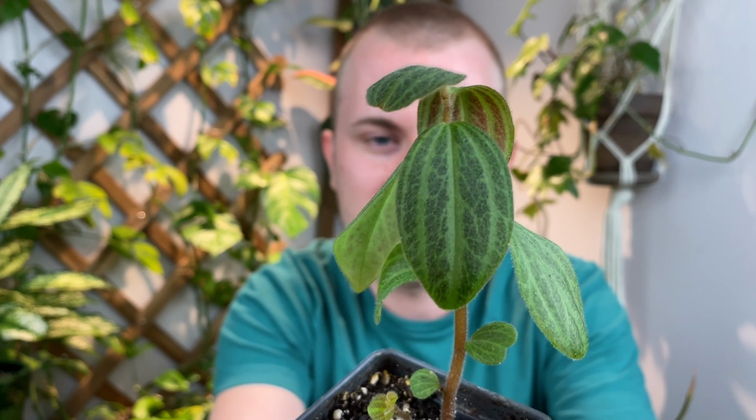And it's freaking gorgeous, so it definitely looks like something that would thrive in a close setting. It looks like it was meant to be in the rainforest. So I'm trying to do all I can to replicate those conditions, but this plant is really, really gorgeous. I had never heard of it before.